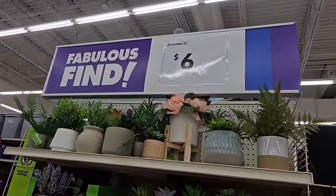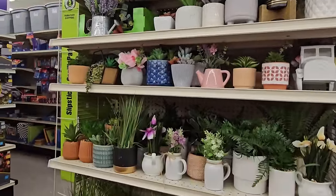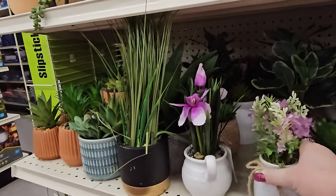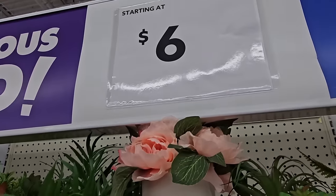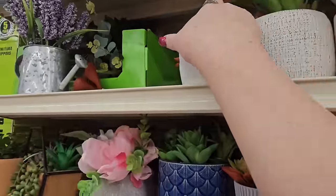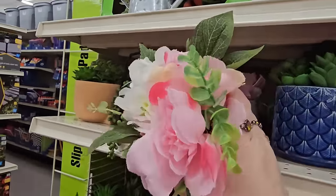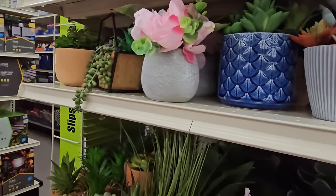We got some $6 plants going on. Wow. All shapes and sizes. Are they all $6? Like, is this little one really? It's $7.99. I guess it says starting at. You know, I keep forgetting to look at that. See, it says starting at. Keep it in your head, Regina. It doesn't mean they're all six. That little one is six. So anything bigger than that. Oh, I like that. Seven. Oh, I like that. That is so pretty.